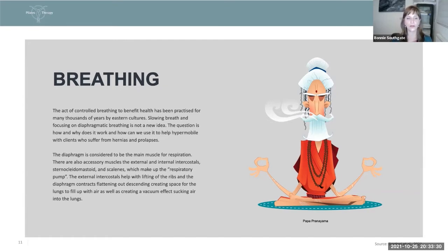So the external intercostals, the ones in the ribs, help with lifting the ribs, and the diaphragm contracts. The diaphragm looks like a big mushroom, and it's the sides of the mushroom that come up, like an umbrella. The sides come up and then it comes down and flattens out and pushes down. So it was pulling on the heart when it did that. It was really extraordinary. When it does that, it creates almost like a suction that pulls air into your lungs.